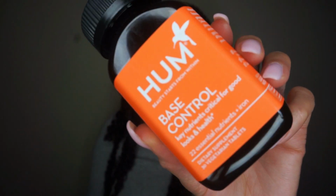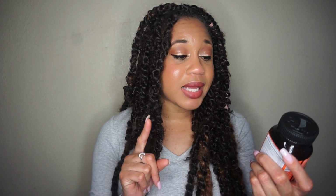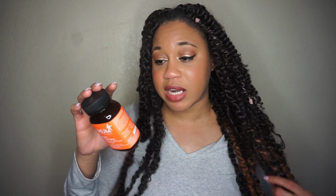All right. The next one that we are going to talk about is the Base Control. This is your multivitamin, pretty much. This is your daily multivitamin. Key nutrients critical for good health and looks. This has 22 essential nutrients plus iron, and you take 1 tablet a day with food. And yeah, so this has everything in it like any other vitamin would have. It has vitamin A, C, D, E, folic acid, biotin, all of that.